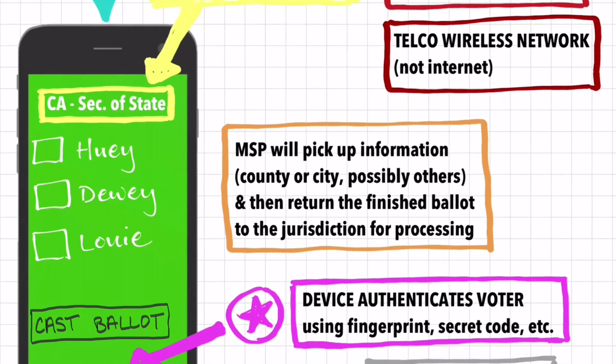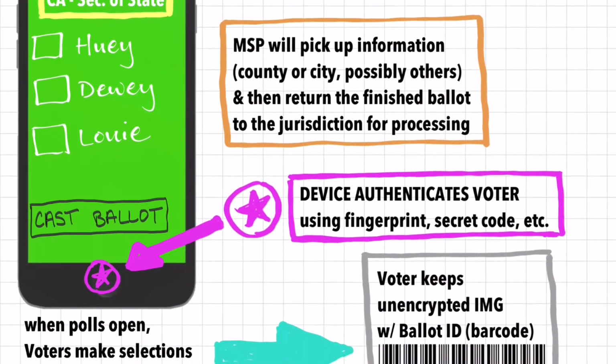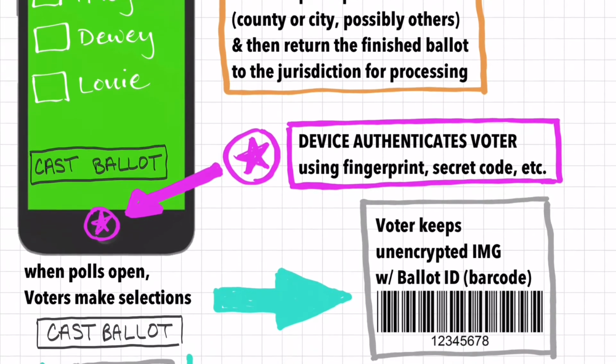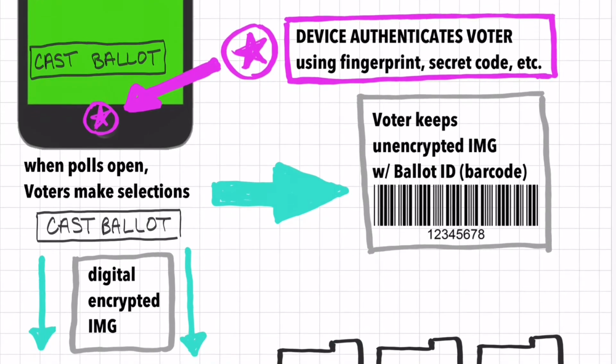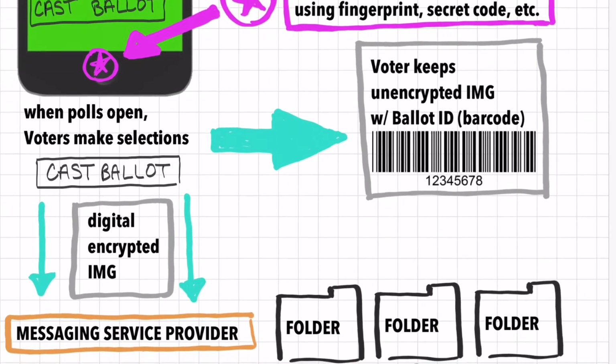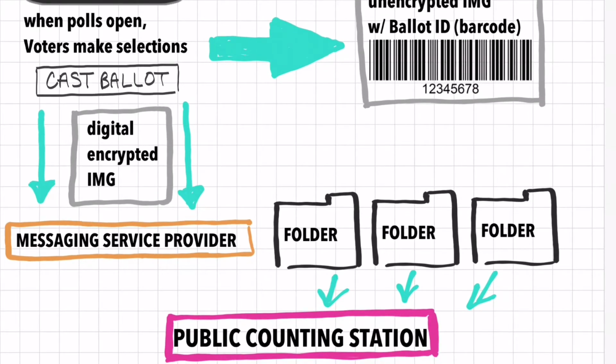Voters authenticate their identity with their device using their fingerprint or secret code. Voters make selections and cast their ballot. An encrypted ballot image is generated and returned to the jurisdiction for processing through the messaging service provider, and the voter keeps an unencrypted image with ballot ID barcode for their records.